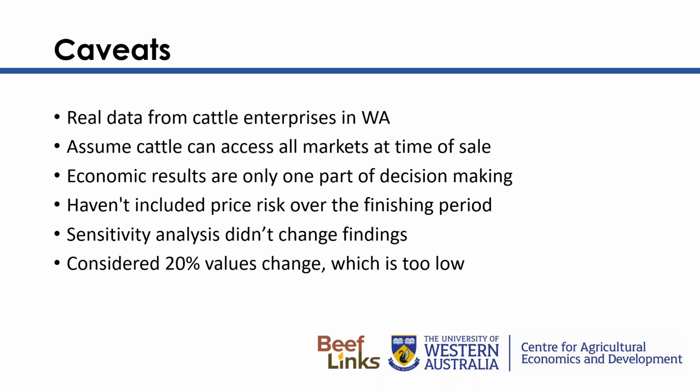So we did do some sensitivity analysis, looking at, say, 20% changes in the various key parameters in the model, such as prices, but we didn't find that it really changed the findings. But perhaps given the fluctuation in prices over the last 6 months, a 20% change might not be high enough. So we need to revisit that.